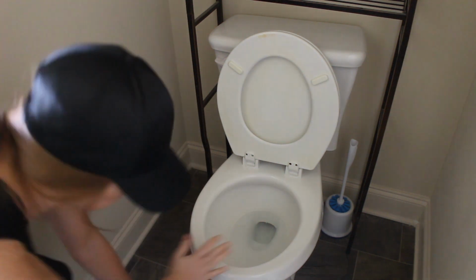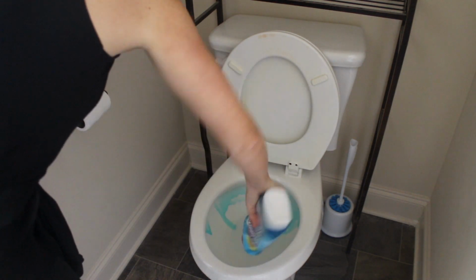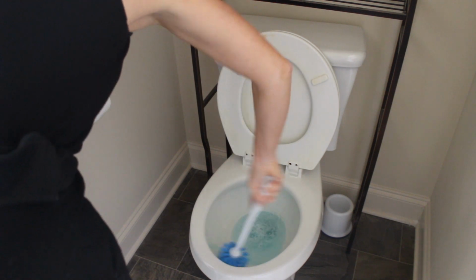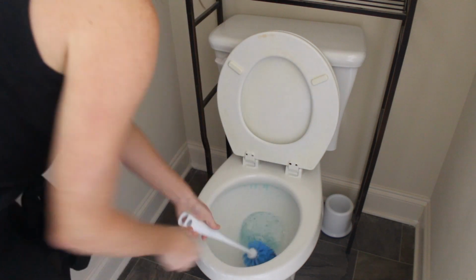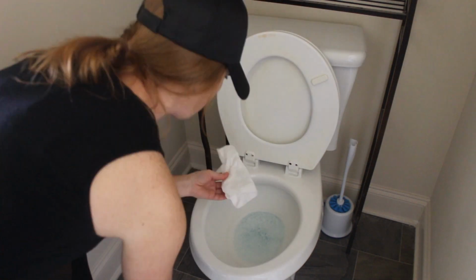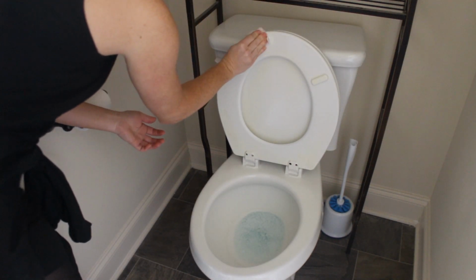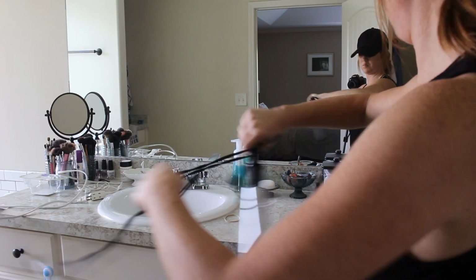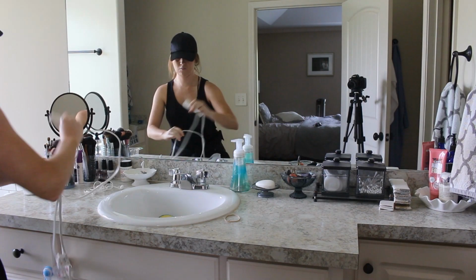To do when I'm done cleaning the toilets is use a spray bottle filled half and half with Clorox bleach and water, and it really helps just to go in with the toilet and get rid of any urine stains that might be on there from the boys, and just take a little paper towel to it and it comes right off and it's good as new.